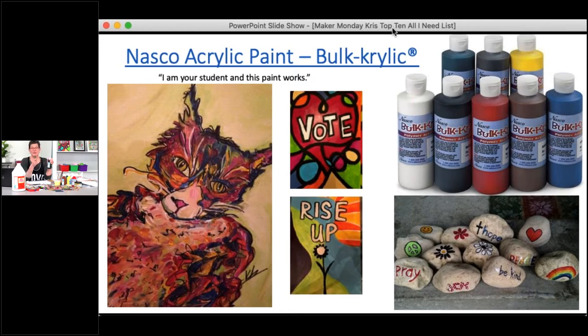These are some things that I have done in the past, and both recently. The cat was Mr. Whisker. Somebody said, can you paint my cat? And I'm like, your actual cat? I don't think that would be appropriate. Just teasing. But I was like, really?